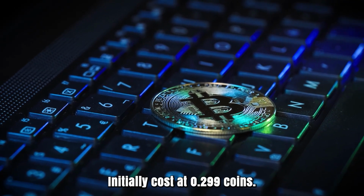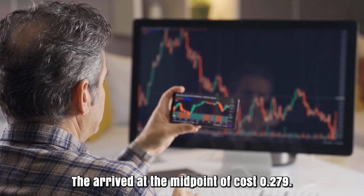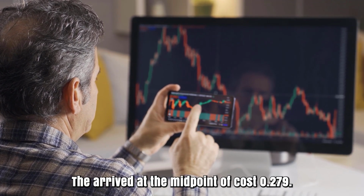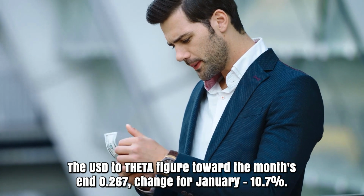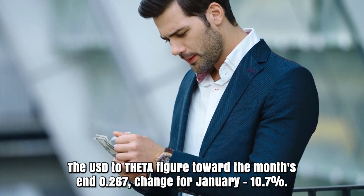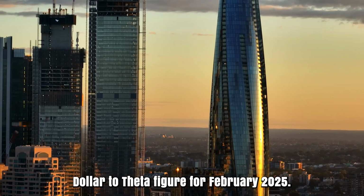US to Theta expectation for January 2025. Initially, cost is 299 coins. The high is 299, while the low is 250. They arrived at the midpoint of costs, 279. The US to Theta figure toward the month's end is 267. Change for January, 10.7%.